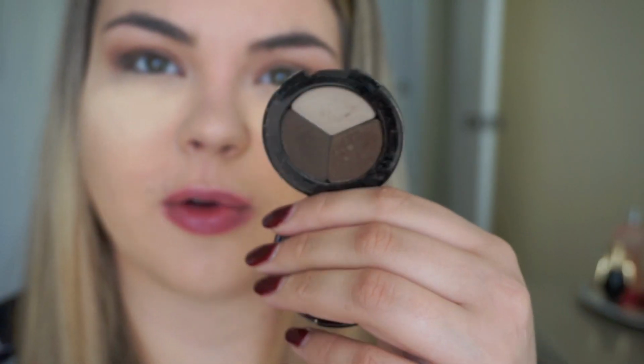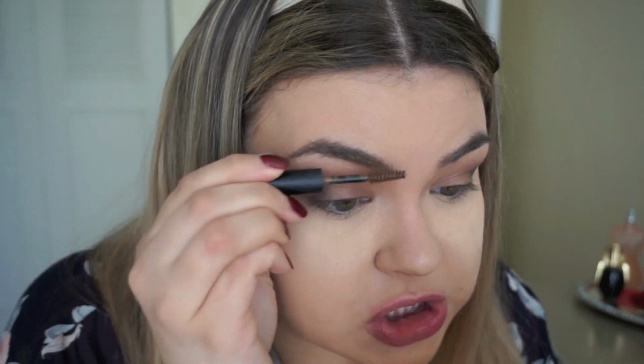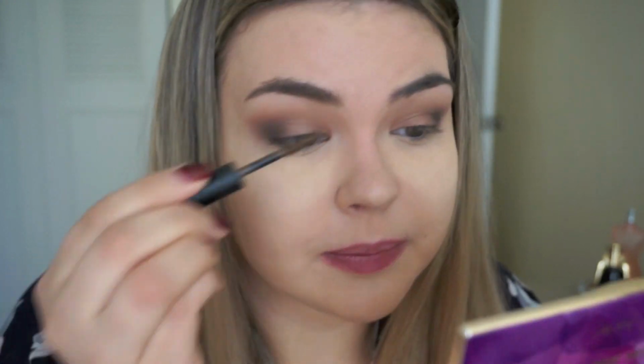When I do mine more natural, I use a powder. I have this little trio from Bodyography, so I can do lighter and darker. When I do them a little more dramatic, I use a pomade. I don't know what it is, I just like dramatic brows. I feel like they look better on me. But for you guys today, I'll switch it up, go a little softer.